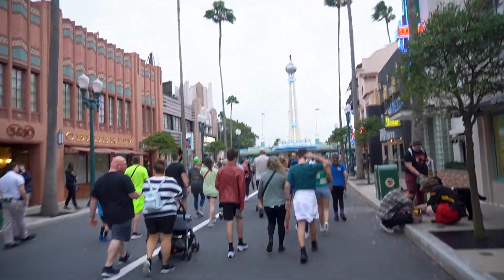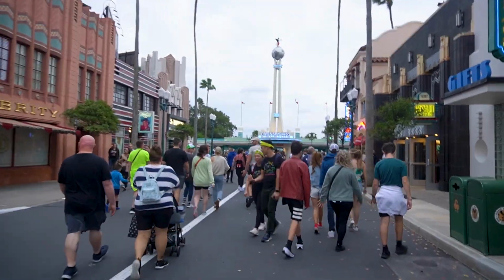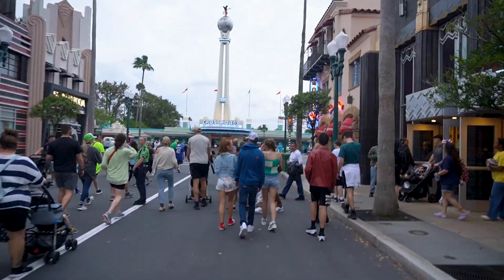It looks like we are not the only ones making our way out of the park, because a lot of people have started to see that it's going to get dark, it's going to get gross, it's going to get very crazy, so they're trying to leave now.